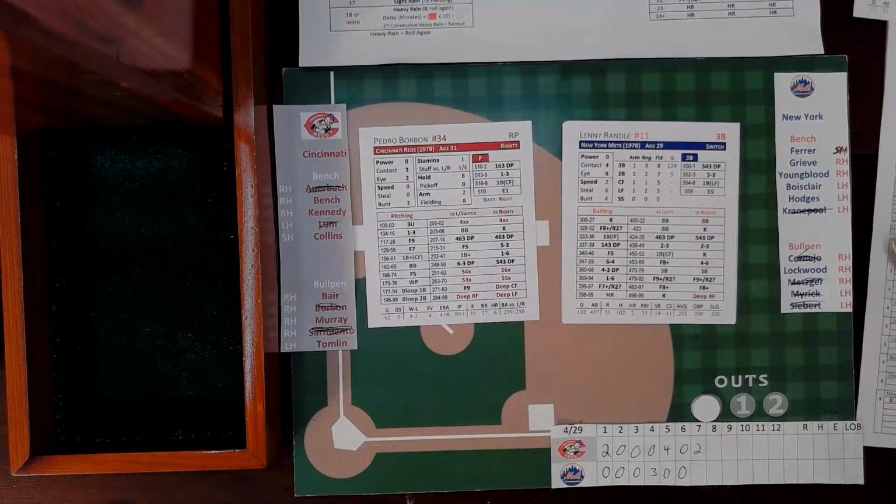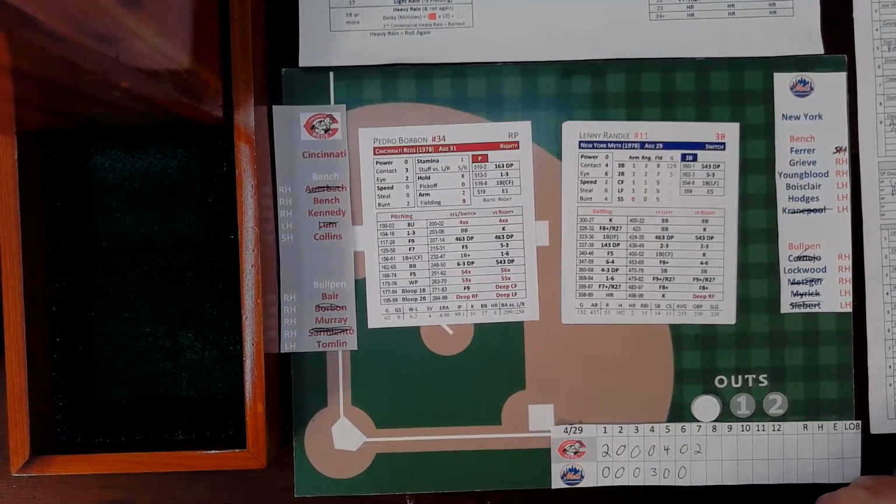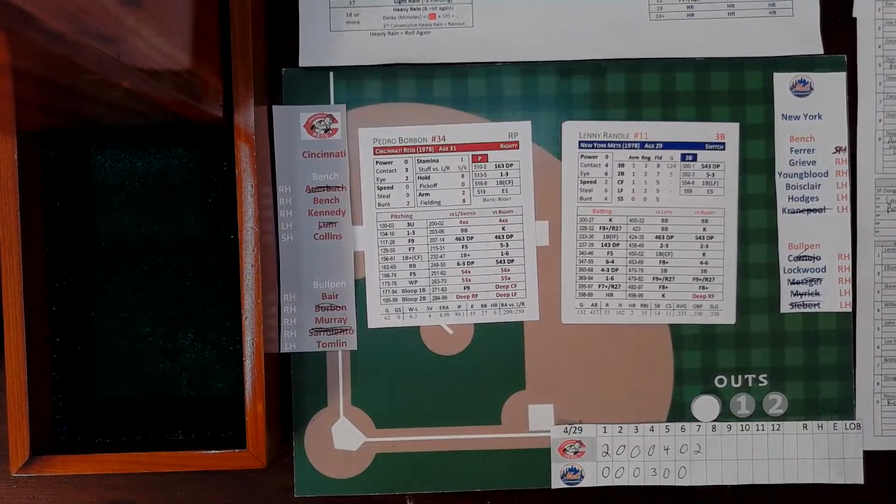All right, so Lenny Randle will be facing the new pitcher Pedro Bourbon. Capilla went 4, Sarmiento went 2, and now Bourbon takes over. He's got a fatigue of 1, so he can pitch this inning no problem. Next inning, you got to worry about the fatigue. So your choices are 34, 1945, 1999, and 2021. And if 1999 wins, I guess we'll party like Prince.